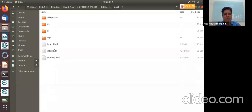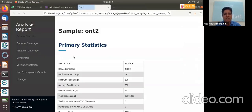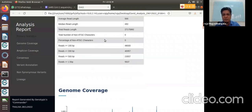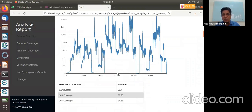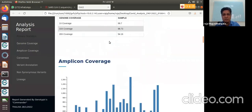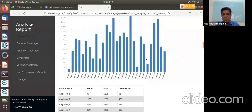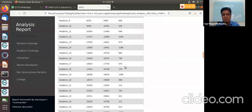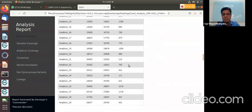For example, I can go to ONT and look at the report, this Oxford Nanopore data. You can go and see. See here also, these gaps are because in early times we were using certain primers which we later optimized. Going down, you can see 1x coverage is 99, 10x 96, 20x this much, and how the amplicon coverage looks. And for each amplicon, what is the X coverage? Good enough.